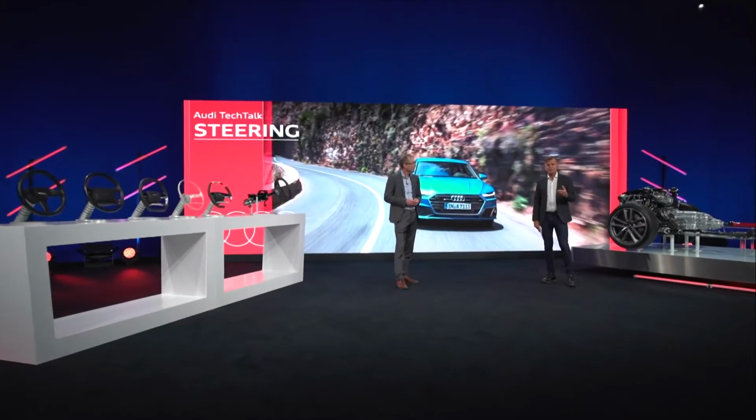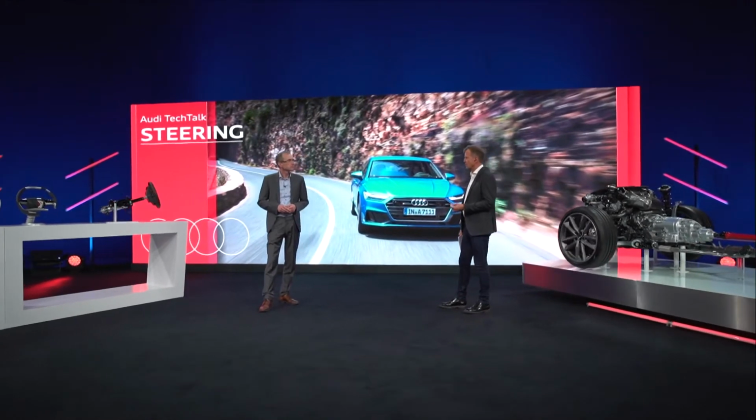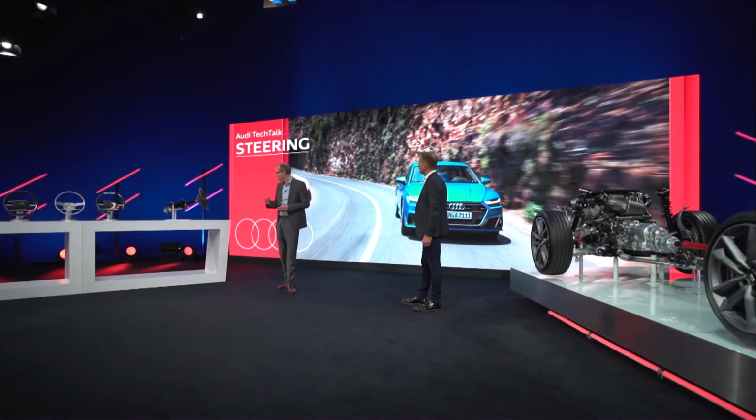Indeed, you're quite right. Yes, it is a cool job, by all means. But as you say, the steering is always very focal in the experience of a driver. And you therefore get a lot of feedback from testers and drivers, whether you've got it right or not. You spoke at the end of the dynamic all-wheel steering. That's the top line technology when it comes to steering. What is so typical for that system?